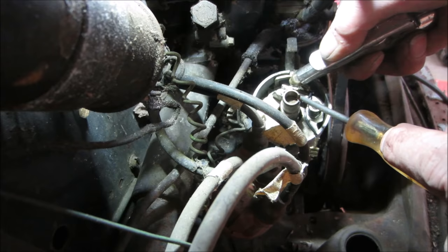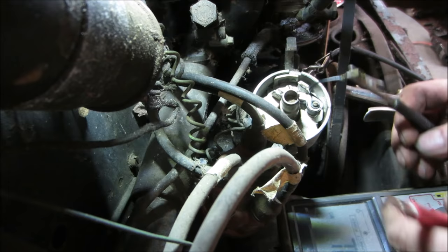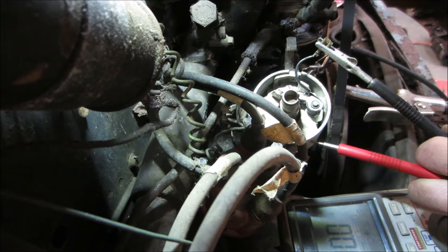I'm just gonna put a lead on the points. That's gotta be suspended, and then it touches a ground somewhere. And I'm just looking for open and closed circuit.